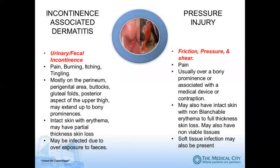These are some of the most common factors that would most likely be confused, no? You can see that they're almost the same. But look at incontinence-associated dermatitis. It is urinary and fecal incontinence. That's the cause. If it doesn't have any urinary and fecal incontinence, it is not IAD. It may be other types of injury. It may be pressure injury, but we still can't say that it is a pressure injury. So when you look at the wound, make sure that you assess it very well.